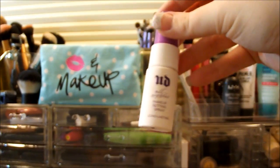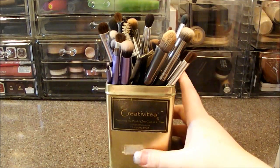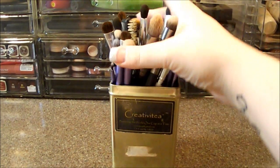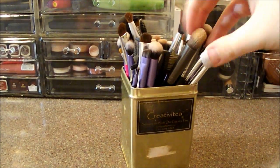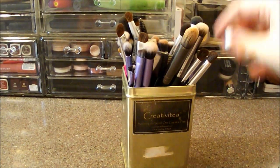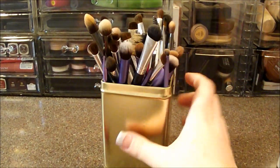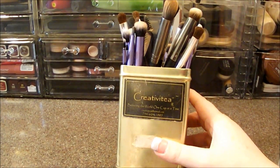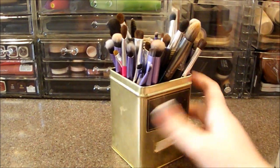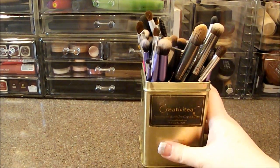Then I've got a little Urban Decay All-Nighter Setting Spray. In this container are all of my eye brushes, and I've got a bunch of Real Techniques, e.l.f., Crown, Coastal Scents, and yeah. So those are all of my eye brushes that are in this little tea container that I really like, and it's perfect for all of my eye brushes.